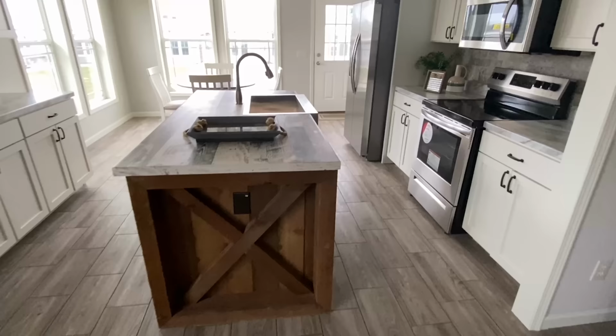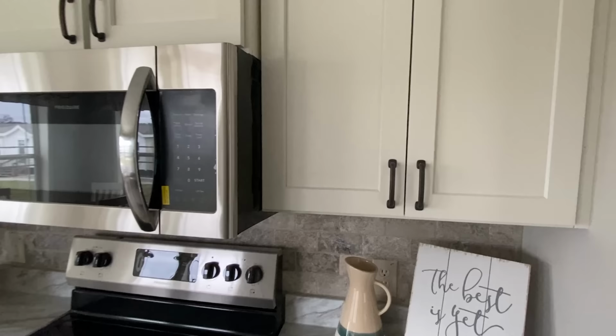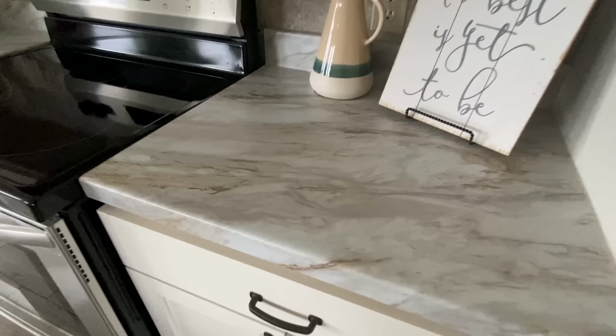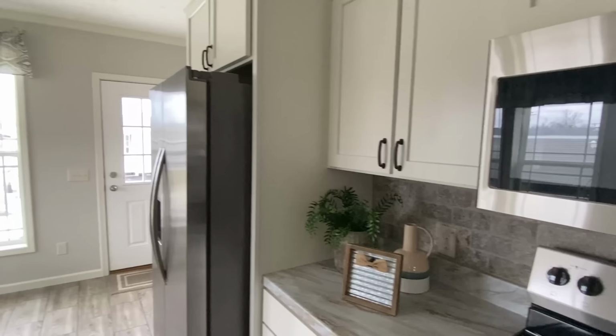Got these nice white cabinets. I will say that house over there I just showed y'all, the back of the porch, they had some really cool pulls on the cabinets. So you need to check that out. If anything, watch the video just to see the pulls on the cabinets. We've got an electrical outlet here on the side of our kitchen island, Frigidaire appliances, which you're going to see in a lot of the Deer Valley homes.